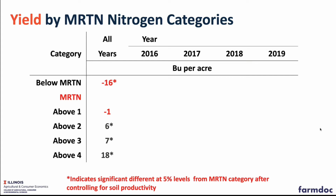This is all years, and this is, by the way, controlling for soil productivity, and in this case, years as well. So the above 1 category had -1. Above 2 had 6 bushels higher.